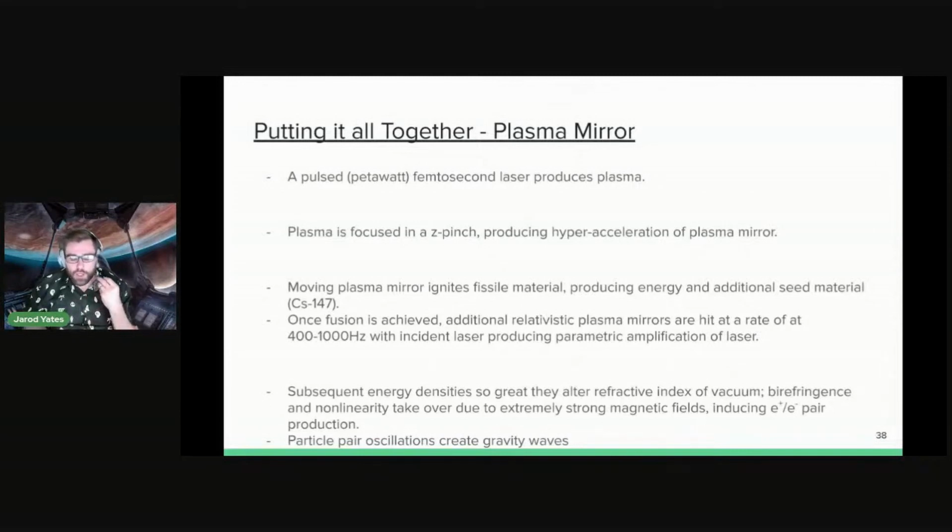Once you have fusion, now you got enough energy that you can start really going to town. You can use these relativistic plasma mirrors with instant laser beams at approximately 400 to 1,000 hertz of instant laser beams hitting these plasma mirrors. You're going to get parametric amplification of that laser, and you're going to start creating particle pairs out of the vacuum. Then you're going to oscillate those particle pairs to create gravity waves. And just for added benefit, if you're flying around an atmosphere, you can use the ionized atmosphere around you with these magnetic fields as additional forms of thrust.